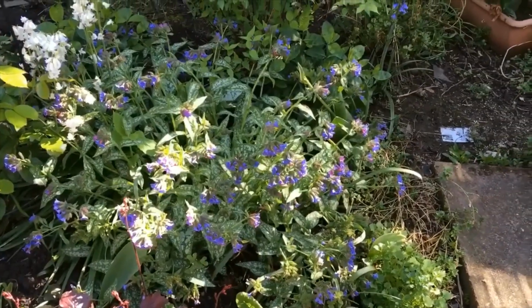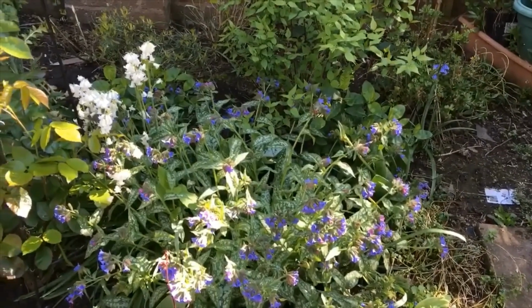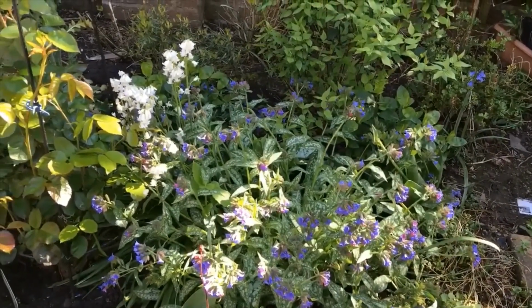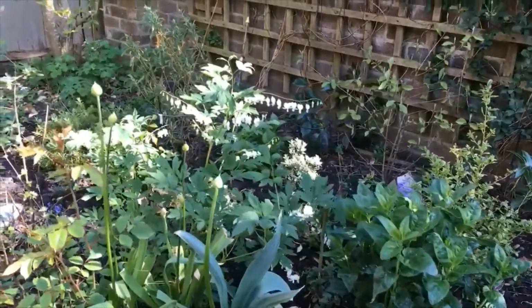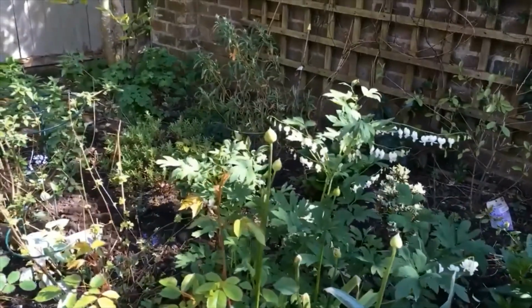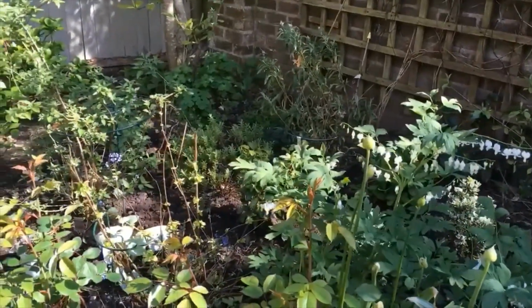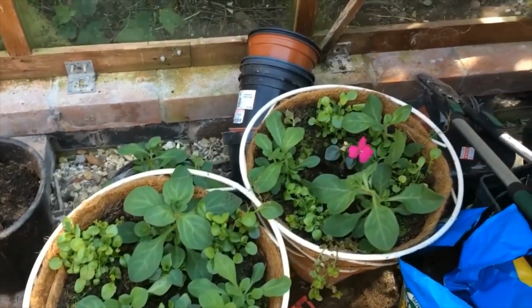I don't know what this plant is called, but it's lovely. It's an evergreen and it flowers in the spring. And there is my Dicentra. Very pleased with that this year. And these will be my hanging baskets.